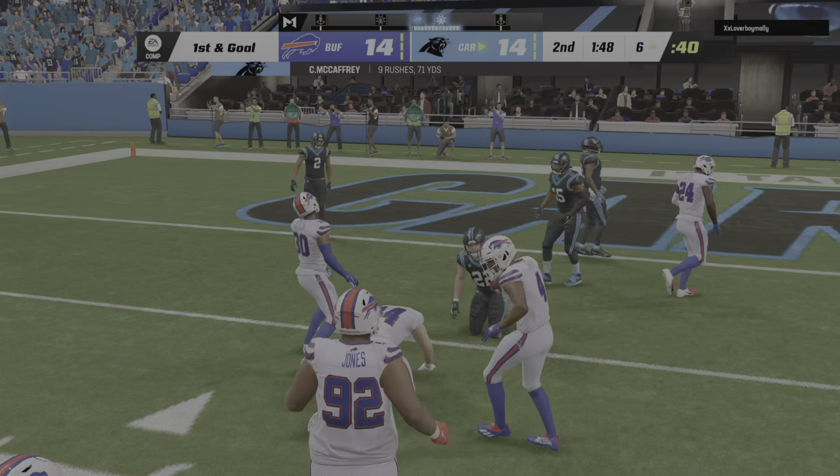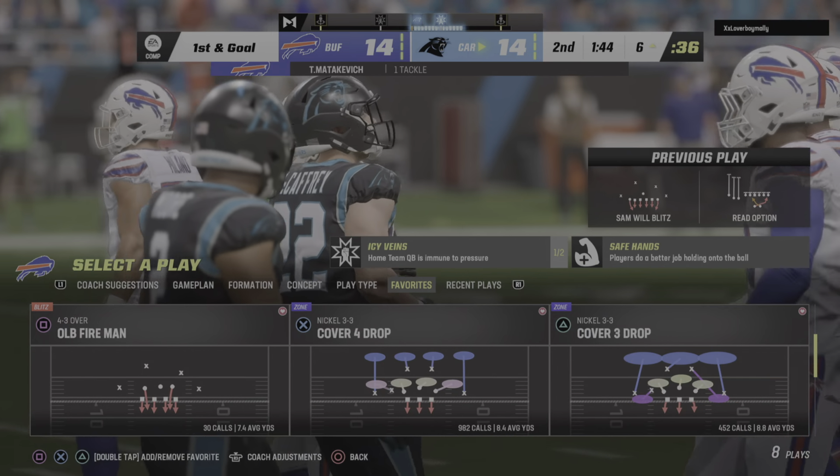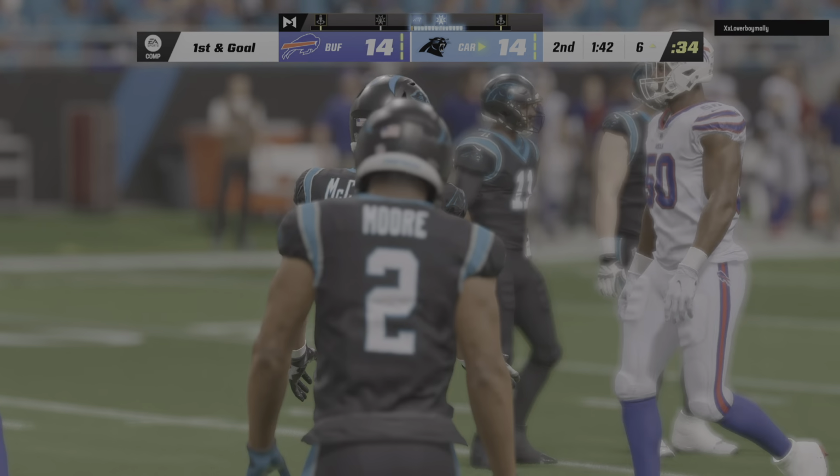And they work this near the 5. He'll be stopped at the 6. Now they'll have it first and goal following that gain of 17.